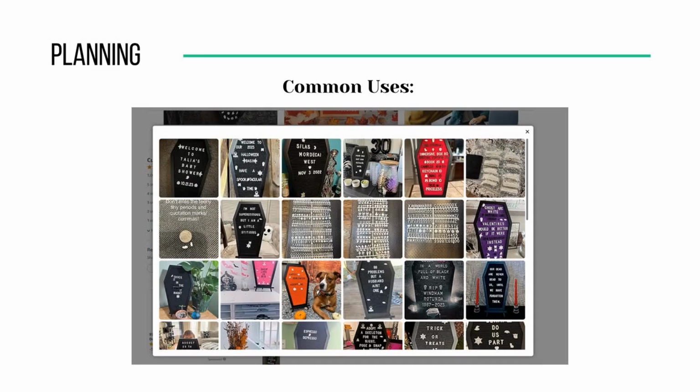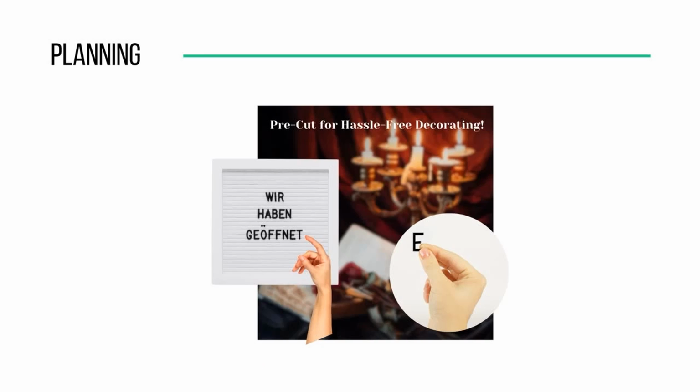So the common uses, we want to consider this and then apply that to our product. So we want to look at these trends. We see that there are messages written on the board. They're all a play on words. It's either Gothic or Halloween themed. We want to show how the polished look of the pre-cut letters is better, as opposed to just the mess of dealing with competitor products, which are not pre-cut. And then we applied that into a rough sketch. So we created a plan.